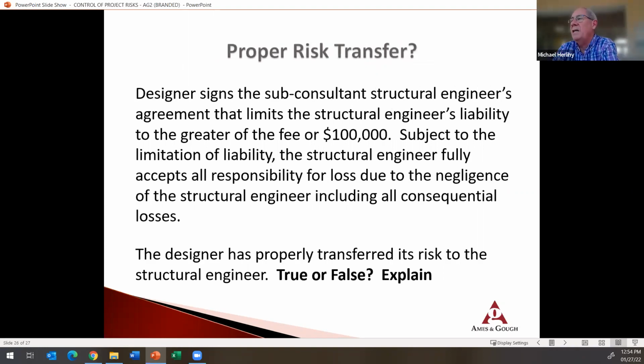Designer signs a subconsultant structural engineer's agreement that limits the structural engineer's liability to the greater of the fee or $100,000. Subject to the limitation of liability, the structural engineer fully accepts the responsibility for loss due to the negligence of the structural engineer, including all consequential losses. The designer has properly transferred its risk to the structural engineer. True or false?